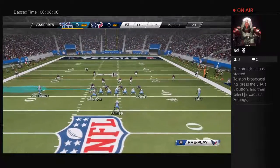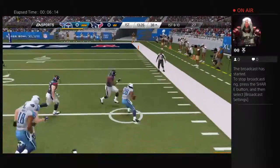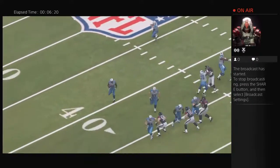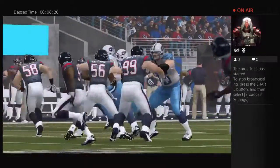Jake Locker has it under center. 1st and 10. They'll run it. Here's the handoff. Gains 13. Chris Johnson's one of those running backs. You just got to keep giving him the football because sooner or later he's going to make that big play that helps you get a touchdown.